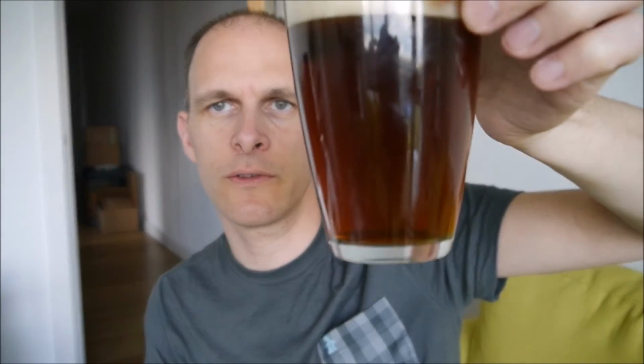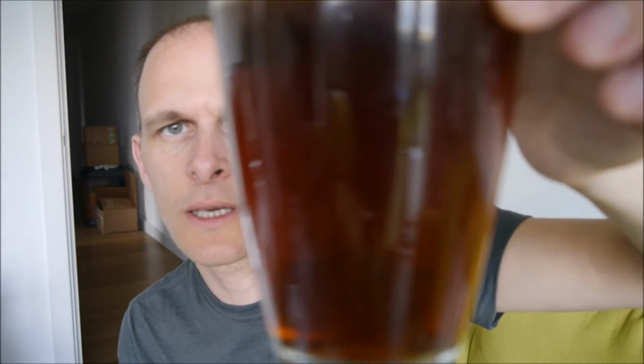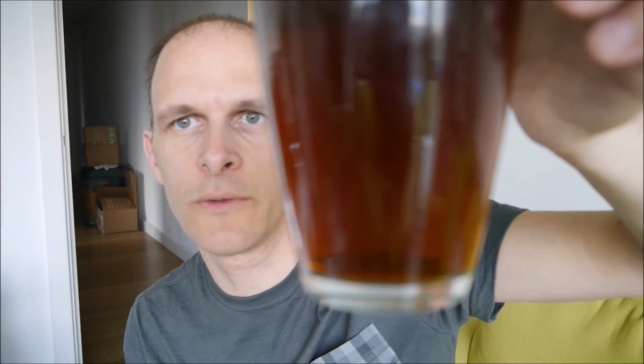I wonder if you can see. I don't suppose you can. But there are floating bits. Never good. Smelling better. Decent head on it, which I'm a little bit happier about, because the last time we opened this up, there was no head in it at all. There's definitely bits in it.